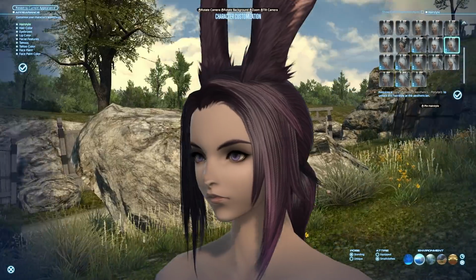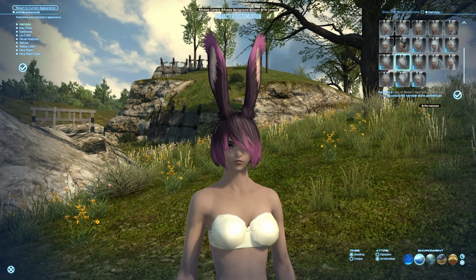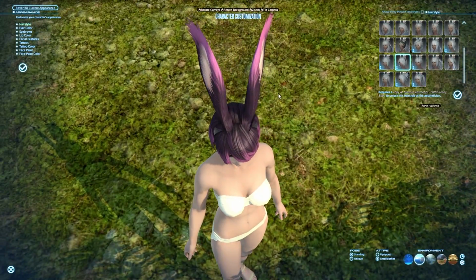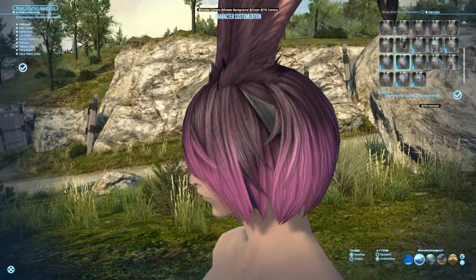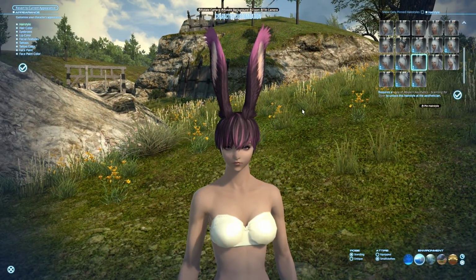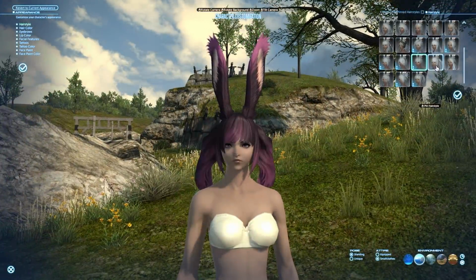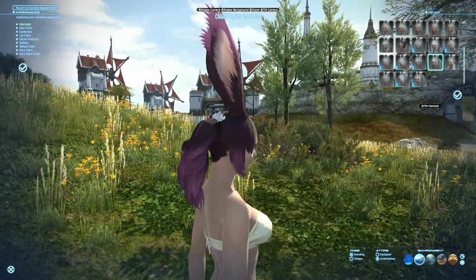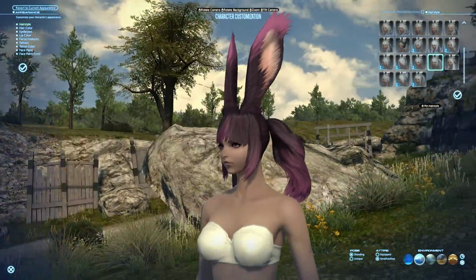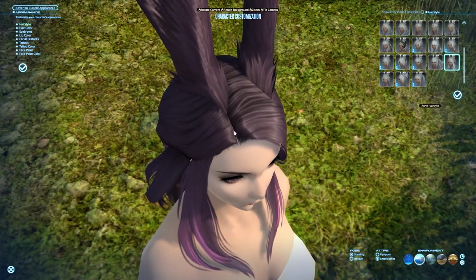That looks really nice, actually, doesn't it? Quite a large forehead, though, without any kind of fringe. Then we have, obviously, the 2B hairstyle, which doesn't look too bad, apart from the band being kind of inside the hair. Don't know how you get that out. Then we have, of course, the 9S hairstyle. Then we have this one, which is used on every Miqo'te, usually, that I see in Limsa Lominsa. Looks pretty good.